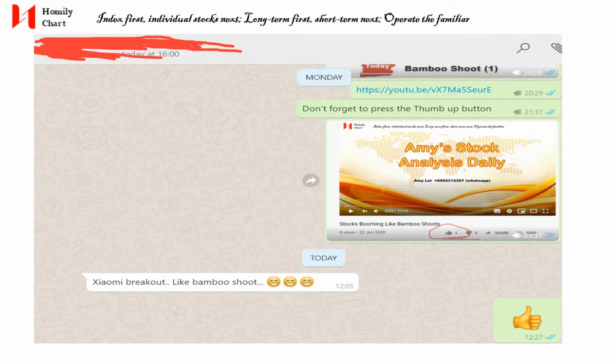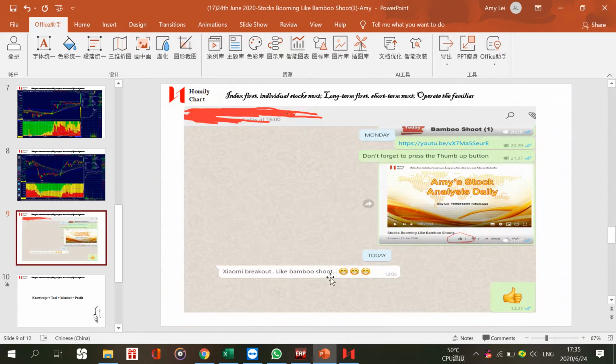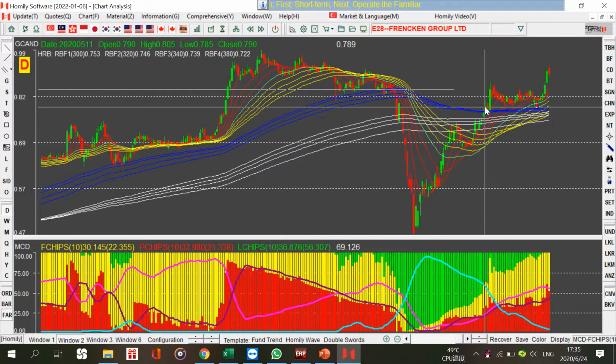Okay, so you see, the pattern is a very powerful pattern, and some Holly members also asked me, is it possible to do the filter based on the bamboo shoot pattern with the help of Holly software? Yes, the answer is yes. We can do the filter based on the bamboo shoot pattern, and now I'm going to show you how to do the filter in the Holly software. Holly software is a very powerful tool that can help you do the filter, and do all the analysis, including entry, exits, when to cut loss, and when to take profit. All the trading strategies you need.